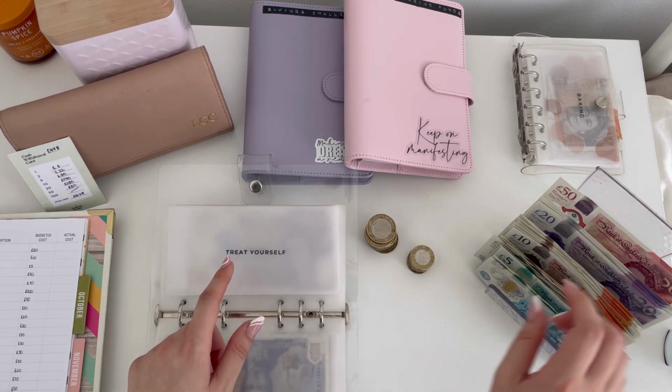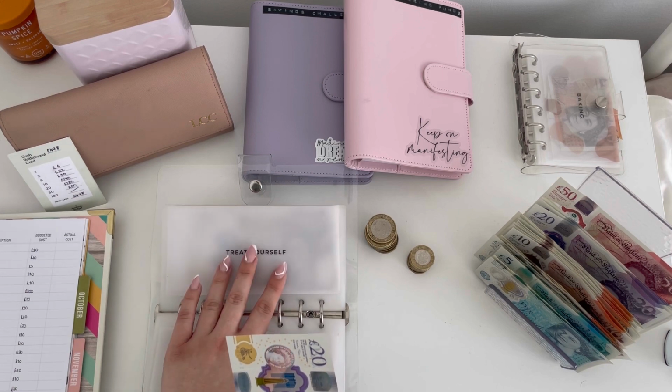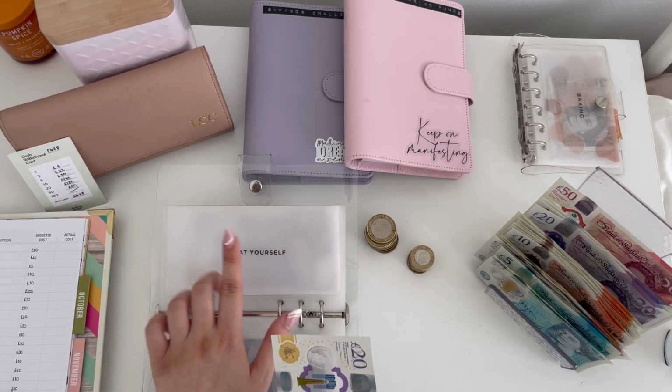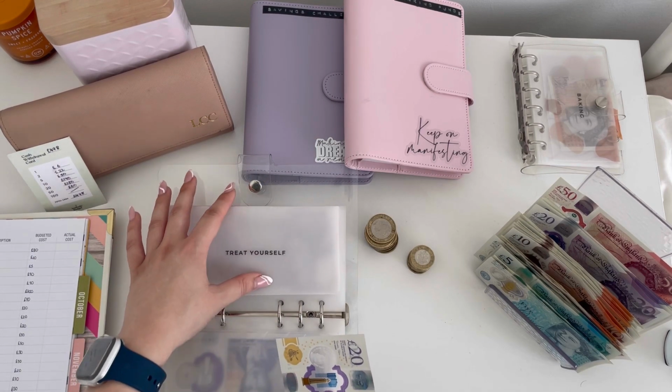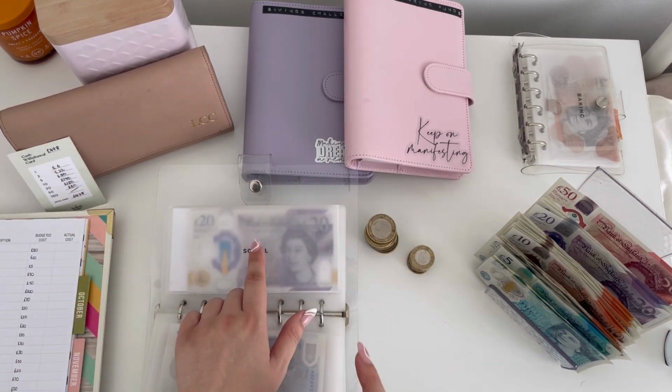Treat yourself is getting 20. I don't seem to be able to amass much in this envelope. This is the one that I use for clothes, skincare, anything for myself basically, and it always seems to go, so we need to work on that. So now it has £20.